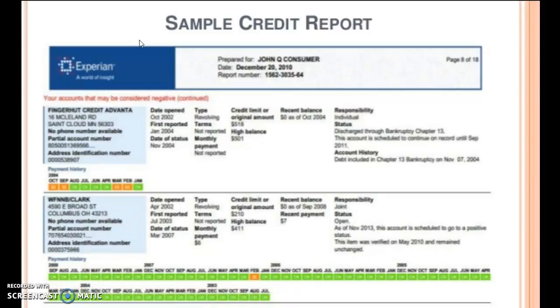It's not all that confusing until we get to the dispute process, which will be coming up very shortly in our series. Once everybody has had the opportunity to get their credit reports, immediately you're going to need to read it, decipher it, analyze it, and then we're going to take a look at disputing the items that are problem areas for you. But we're not getting into that today.